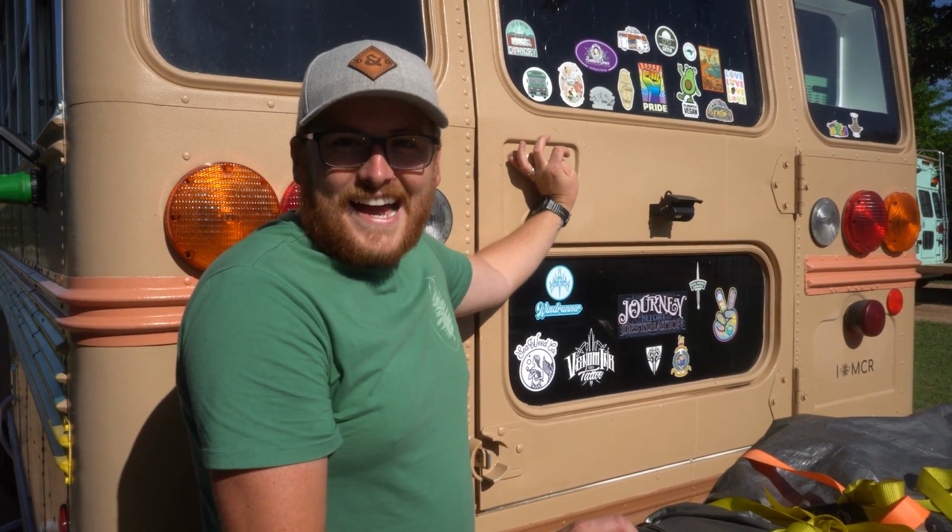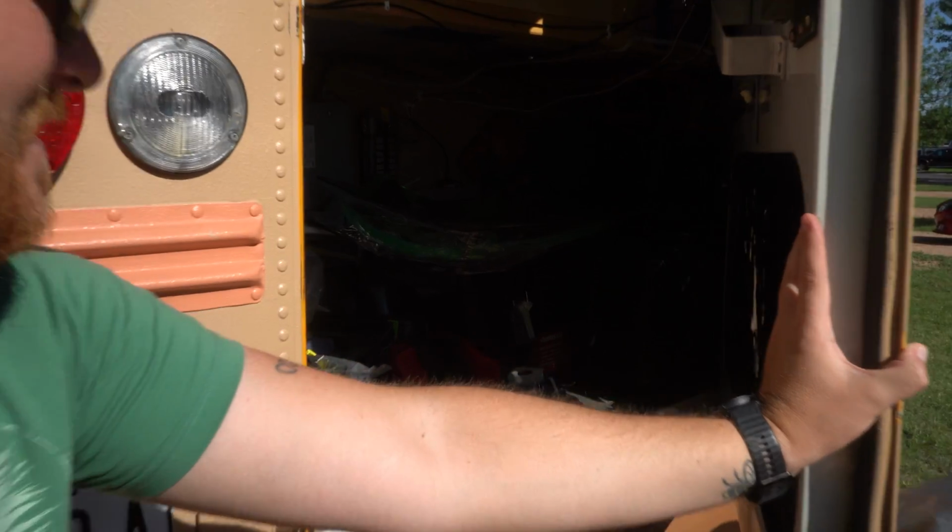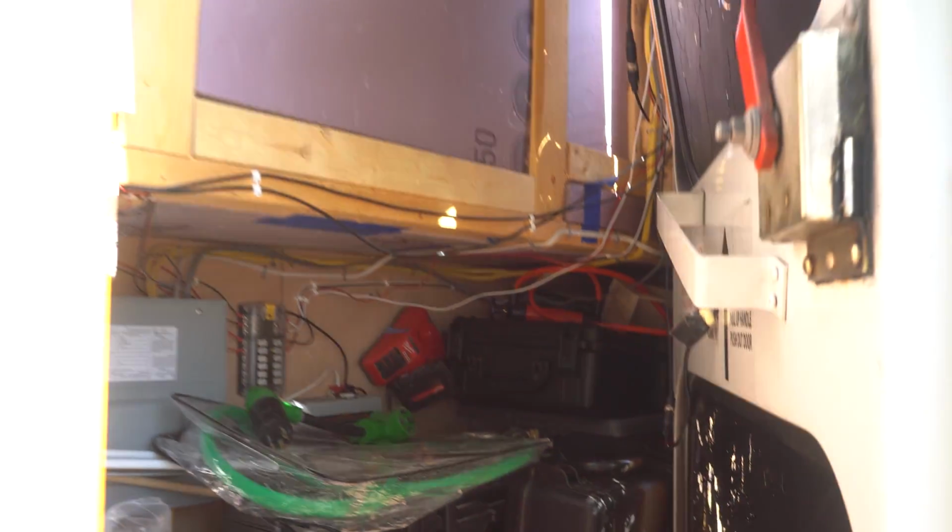Steph's giving me the eyes to open it, but I'm kind of worried how messy it is back here. Oh, it's not that bad. This is real life. This is real life, I guess. So some of the electrical stuff and then a bunch of storage for other bits and bobs as well.